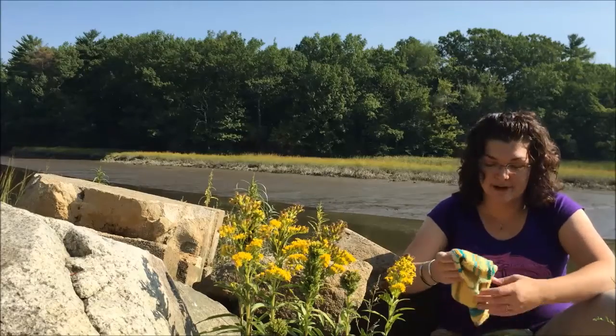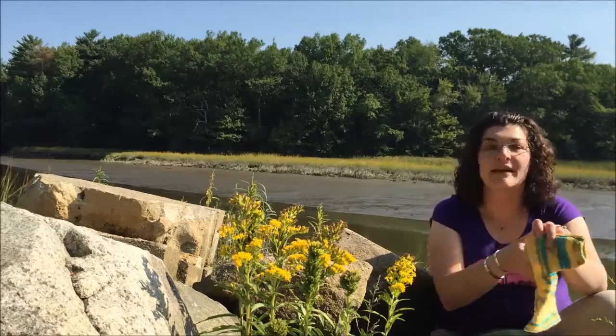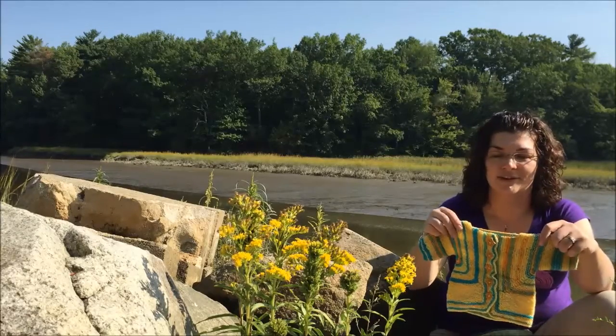I finished my baby surprise jacket. I wove in my ends and I sewed on the buttons. I haven't blocked it yet, but come on. Two out of the three finishing steps are done.